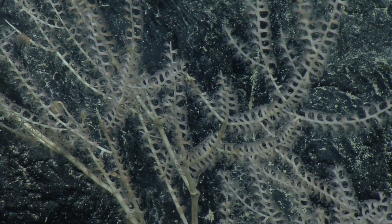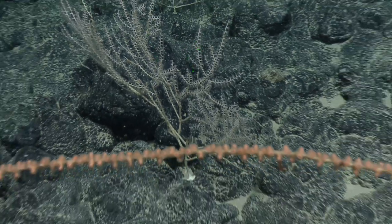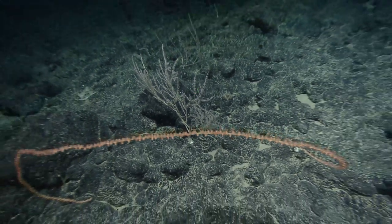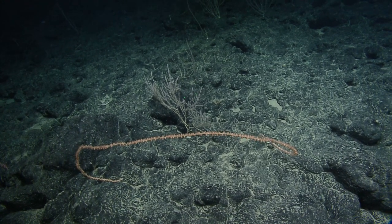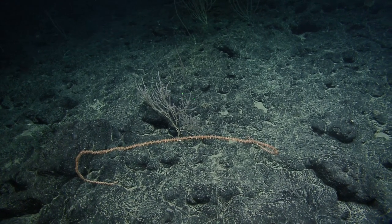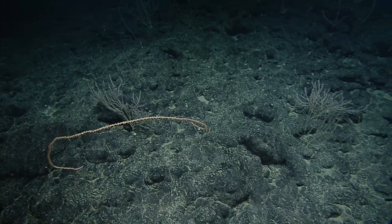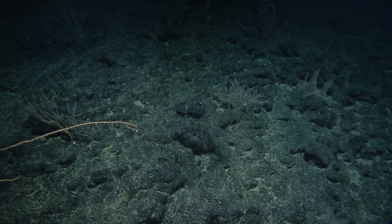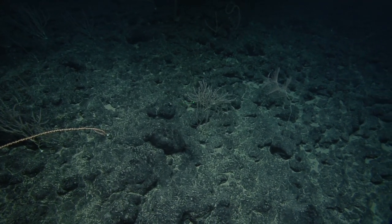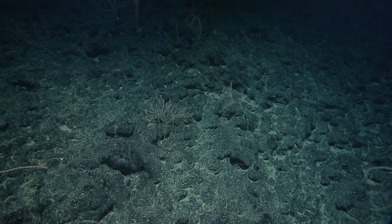Did you figure out what that red thing was? No. Shrimp, maybe? Probably a shrimp on the seafloor. Let's do 23.15, please. 23.15. Roger. And hydroids.